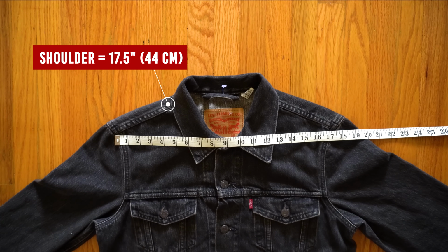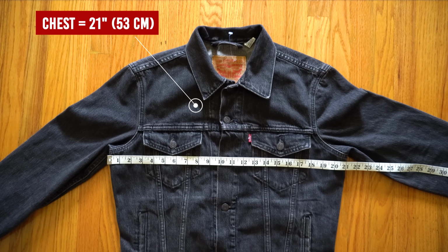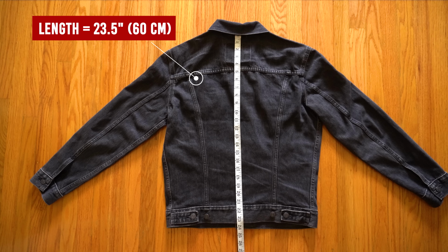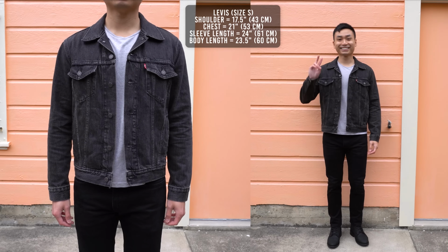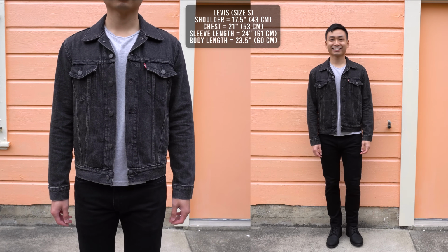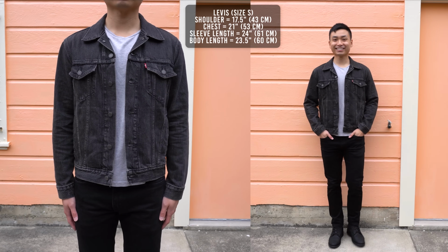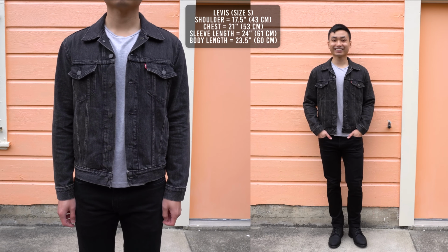Moving on to the fit, the shoulder to shoulder measures to 17.5 inches, chest length or pit to pit measures to 21 inches, sleeve lengths are 24 inches, and the length is 23 inches. This is how the Levi's trucker jacket fits on me. First impression, the fit is pretty spot on. The shoulder seam falls where it needs to be. The 21-inch chest opening is a good balance between fitted, but not too fitted where you can't layer something underneath.